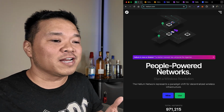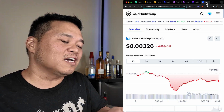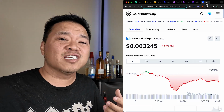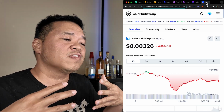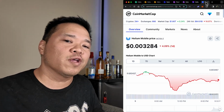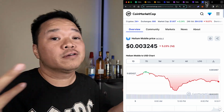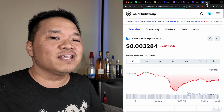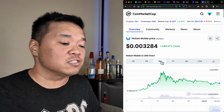So, for example, right now you can see that mobile for Helium is priced at 0.00326 a token. You will get this. It goes into a Helium wallet, which then we can transfer to one of these exchanges such as CoinMarketCap or Binance or Coinbase, and we can sell it for cash money to, well, cash out. Not all of us do this. Some of us like to save it and hope that the price of Helium continues to go up, which obviously it fluctuates quite a bit, just like the stock market.